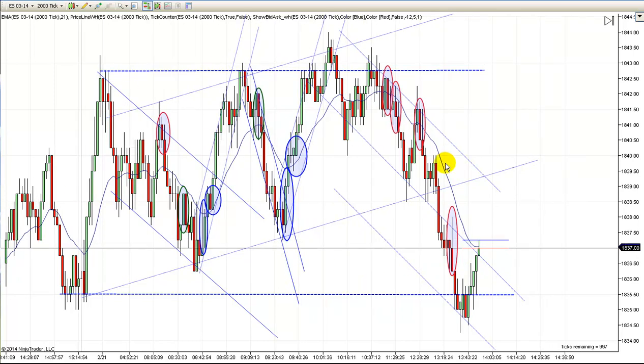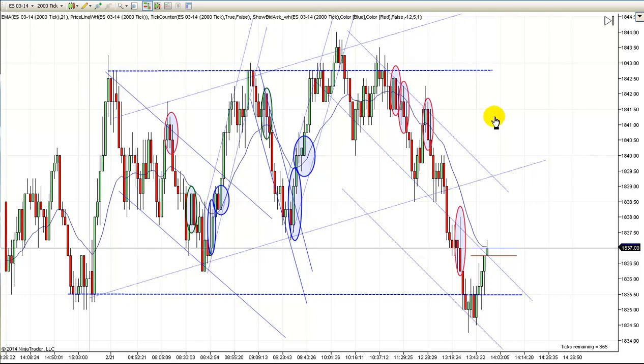So, a lot of lines on here today, and I hate putting them all on there, but I think you need to see them so you can see what I was looking at.